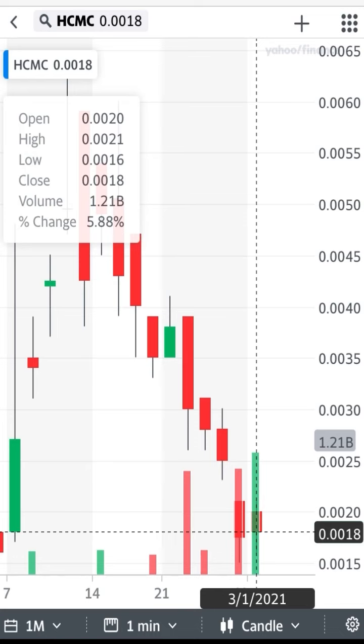So why exactly has the share price taken a bit of a tumble? You see, the HCMC community is massive. Literally, you hardly see a bad word said about this stock. People basically saying just buy and hold it, buy, hold, buy these dips now. But why exactly has the share price gone down? We'll go and take a look at that.